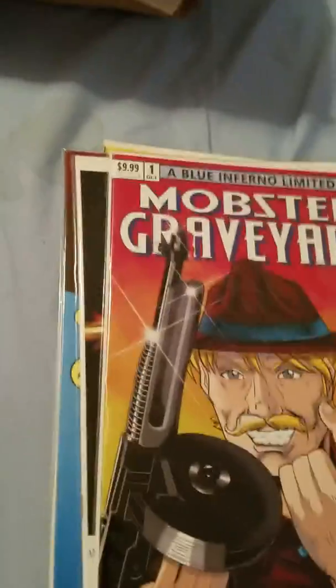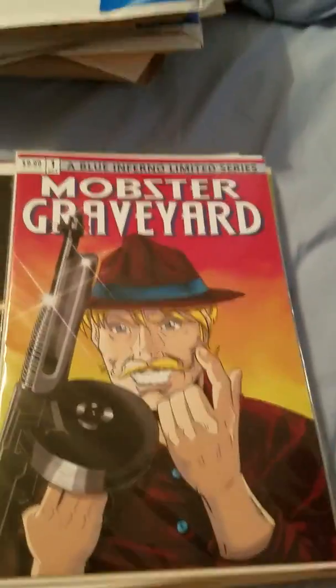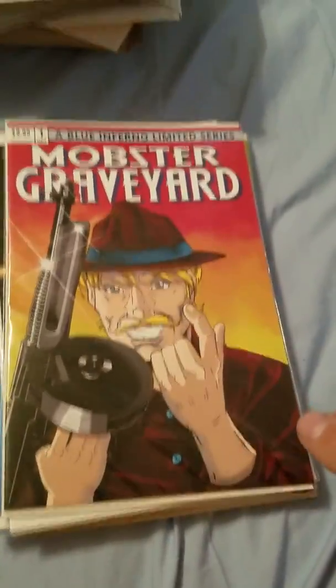Move. And we have the homage cover here for My Monsters Graveyard by David Furr, F-U-R-R.